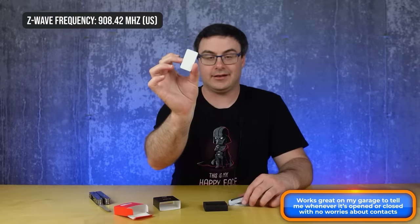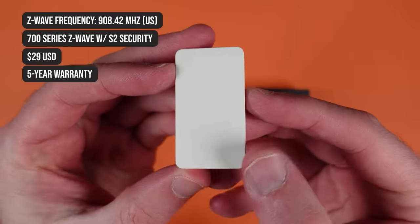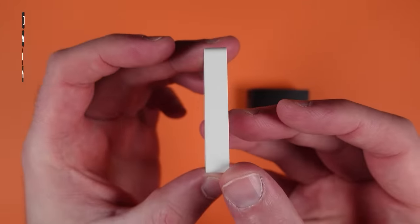Again, basically the same device as I've had with other XS sensors. We get the sticker, we get the sensor, it's incredibly small. Get in there, it's a CR2032 battery. We've got to pair this with a hub. And I have the XS temp and humidity sensor here. So four different sensors from Zooz, all part of that XS lineup.